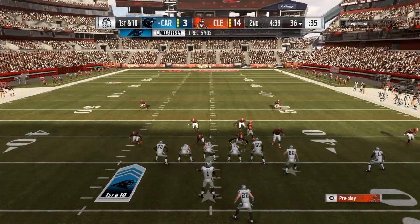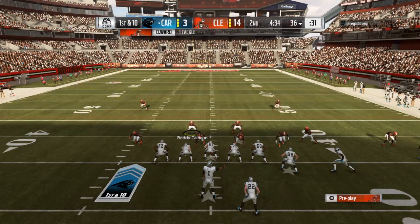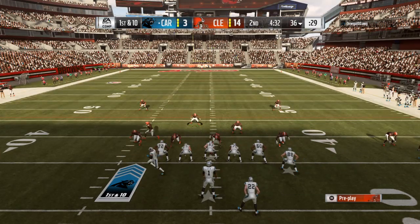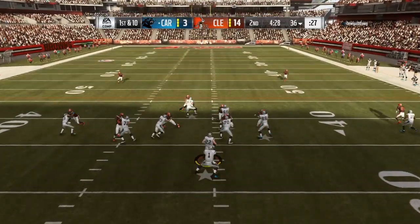That was a pretty favorable situation there. What would you call that? 2nd and manageable? Smart play, too. Didn't force it downfield when he didn't have it. Just checked it down, let him get the first down, and that's exactly what he did.